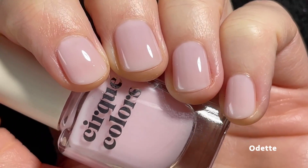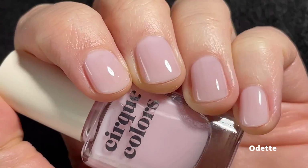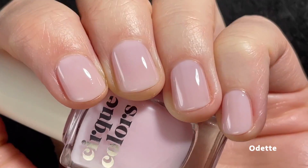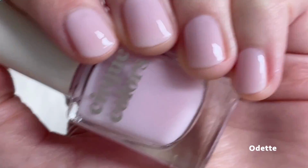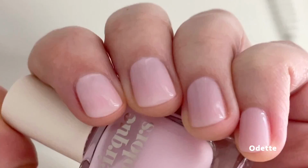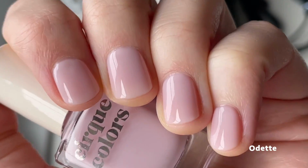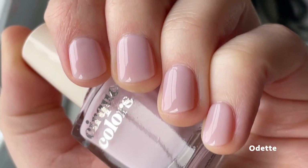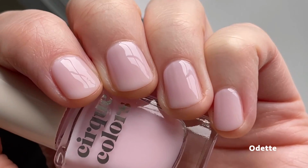Anyway, this polish is absolutely beautiful. It works beautifully on my skin tone. I'm always searching for the perfect milky sheer jelly pink, and this one, because it's cool toned, I think works particularly well. It's just absolutely gorgeous and squishy. It looks like a little marshmallow on my nails and I can't recommend it enough.